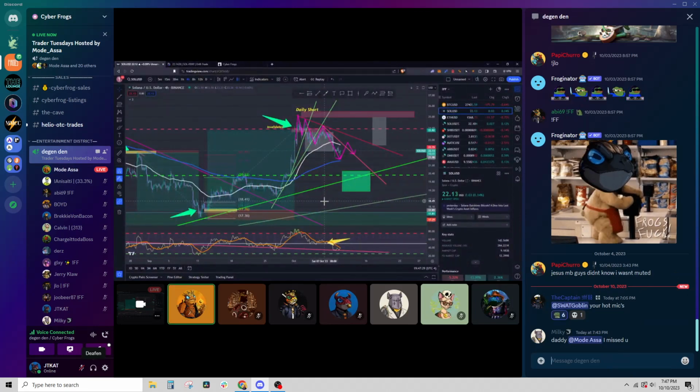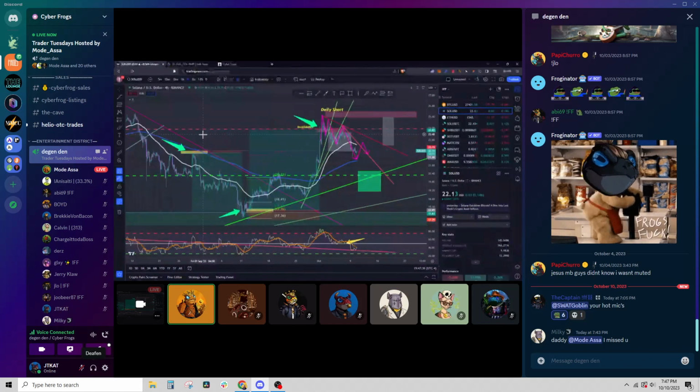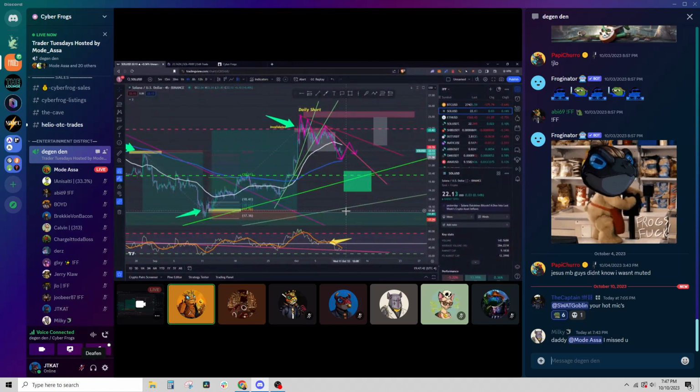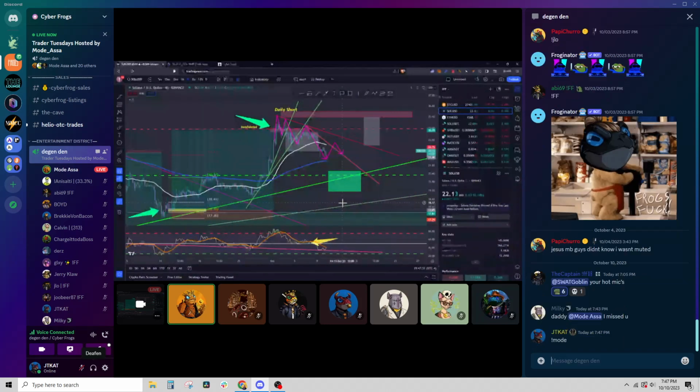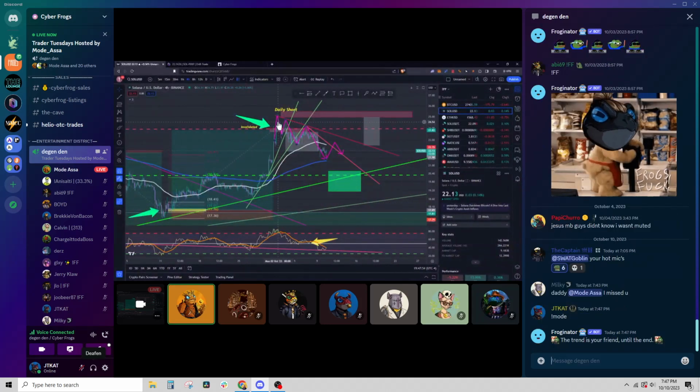Like master level. Thor is usually one of the only ones that can call candles that well, and we did call that one. I'm just saying you can't always expect to get the very top or the very bottom. What you want to do is get the significant chunk in between, right? So, I didn't get in right here. I got in right here at the bottom of this call.